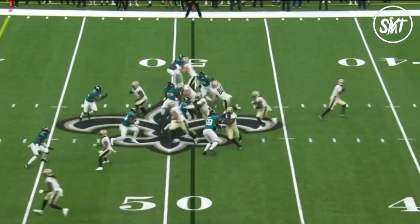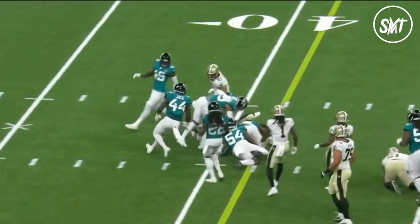Another play that really stood out to me from Jones is against the Jacksonville Jaguars in the preseason.